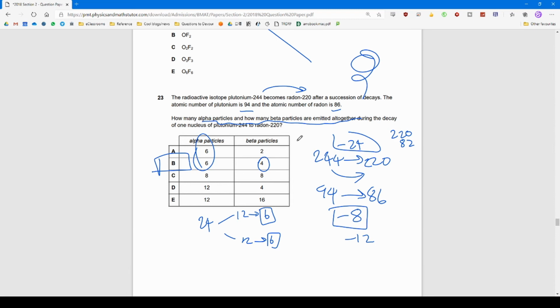So we know there are 6 alpha decays because of looking at just the mass, and even though the proton number should have been 82, it is actually 86, we know that 4 protons were created out of other particles, and that means there are 4 beta decays. So in summary, alpha is losing mass, and beta is gaining protons.